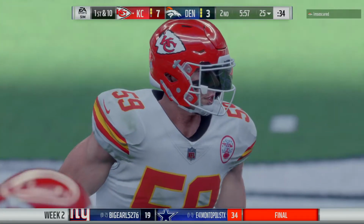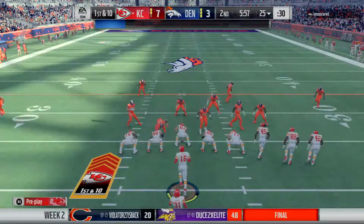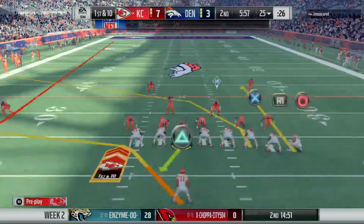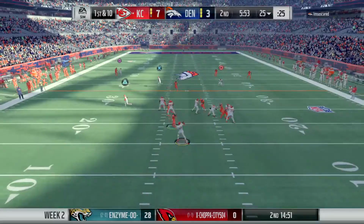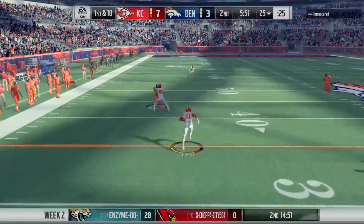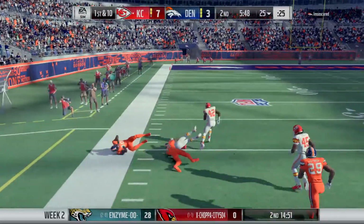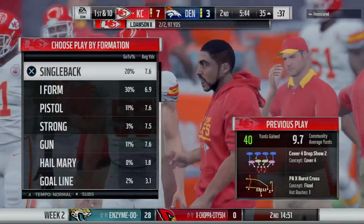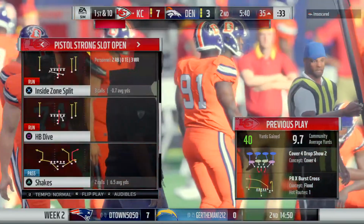And when you start plotting for this drive, when you start thinking to yourself, okay, what are we going to do? You don't go away from what you did before because that worked, but you have to be prepared for wrinkles and counters because you know they'll make some adjustments. Now a play fake here on first down. Throwing for his running back, and he's got him complete. And all the way down to the 35. A big play there for KC. And even 40 yards.